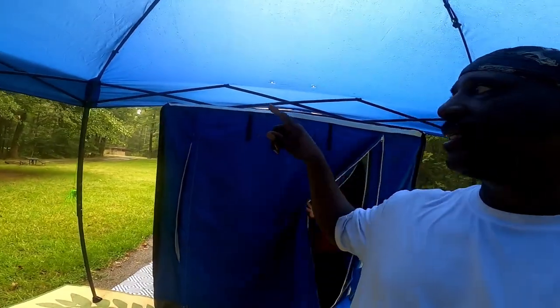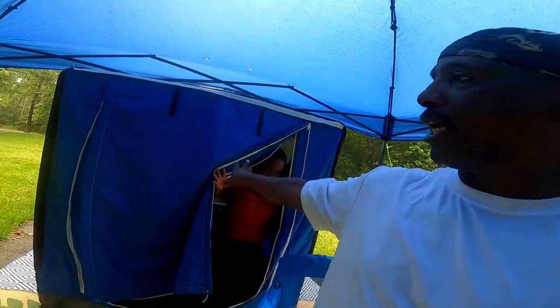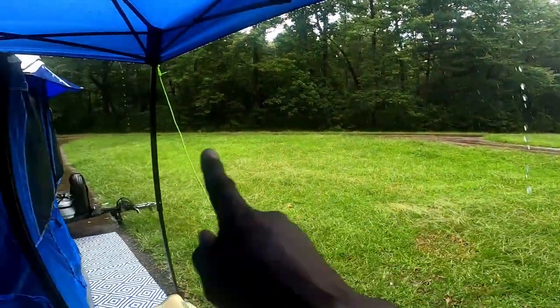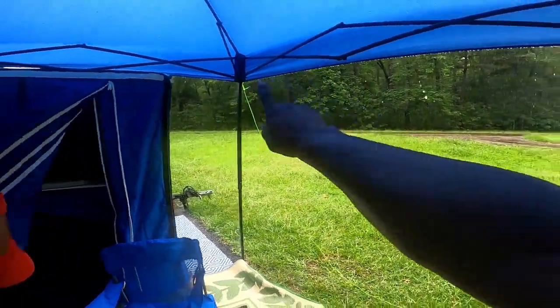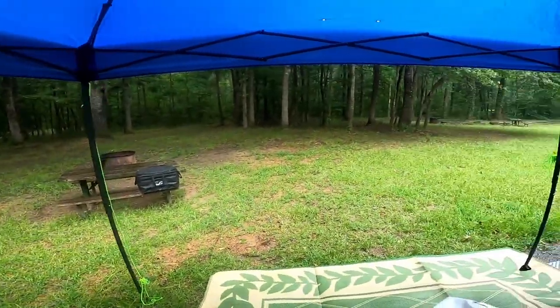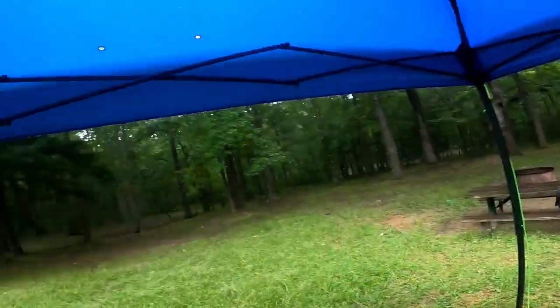And this is why we love this. You can get it set up, let the rain start, and we don't have to worry about getting wet. Even though we're gonna do our full setup, we're gonna have all this covered. We can set up patches quickly. Don't worry about getting wet.